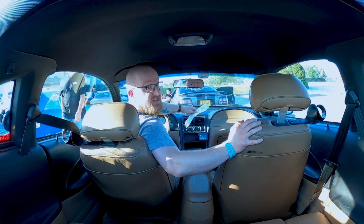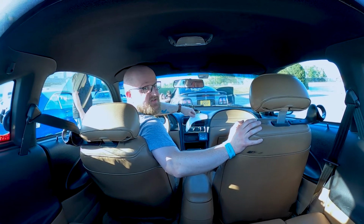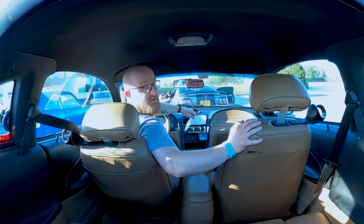I don't want to just dump the clutch because I'm on a drag radial and I have like 28 spline axles and C-clips and all that. I'm not trying to do that every time, even though it's real fun.